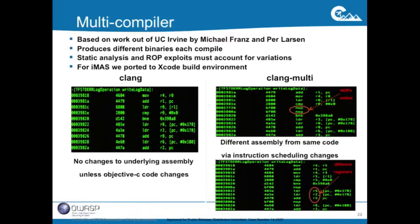So another cool piece of research I thought was interesting was we've been working with UC Irvine. They've been changing LLVM and Clang to more or less support multi-compiler. And what that means is, I'm sure you're aware, when you compile a program, at some point there's assembly and it gets put out into raw binary. We'll just focus on the assembly. Whenever you compile a program, if the code has not changed, the assembly doesn't change, and the underlying binary doesn't change. And so if an attacker has that binary, they can do static attacks. They can pull it up in IDA Pro or Hopper and start patching it, put NOP sleds over your checks, all sorts of nastiness.